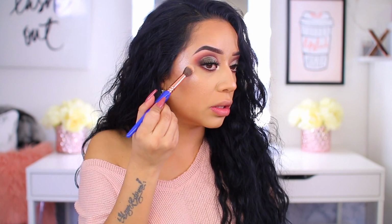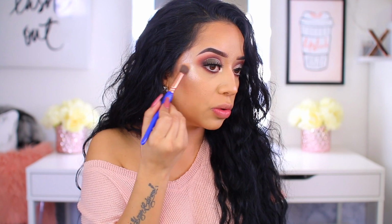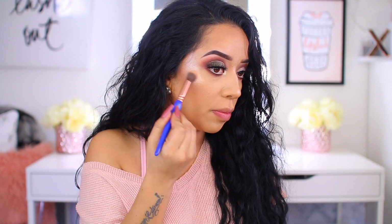Now I do want to use this other highlighter in the shade Full Moon. This is actually what I used on my inner corners, and it is super intense. It has a little bit of a golden undertone to it. And I'm just going to pop it on the top of that pink. Okay, I popped on my lipstick. If you guys want to know details of what I'm wearing, I'm going to list it down below.